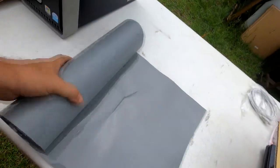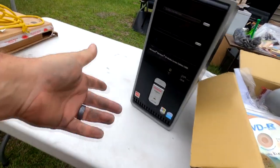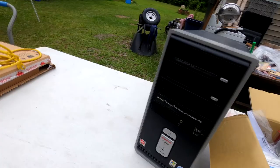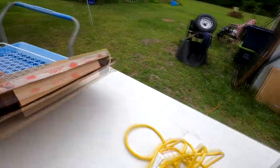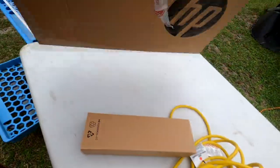We got this roll of gray stuff. No idea. We got this compact desktop Passario computer thing. I'm hoping that this went with the monitor from video part one and that this somehow has stuff in it that will control the printers or something. Then we got an extension cord and we got a box that looks kind of empty-ish except for, hey, it looks like it's got a keyboard in it.